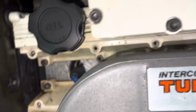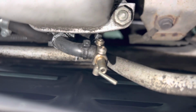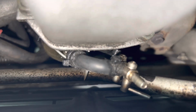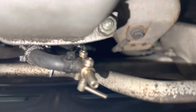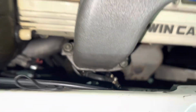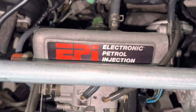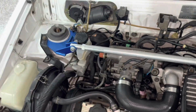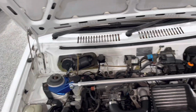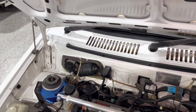So I want to show you this right here. Here's a little party trick. See this little guy? They put in a little bleed valve for the boost. I've played with this, and see that little bitty lever? You can open and close this valve, and you can increase and decrease the boost. I got this thing dialed in to where it's basically right at 1 bar, and it's super happy there. It just hits it and pulls all the way to redline.